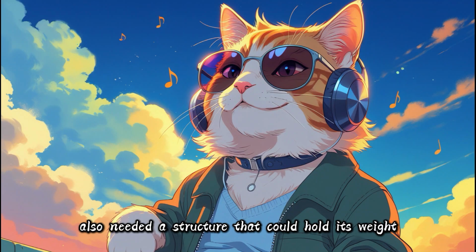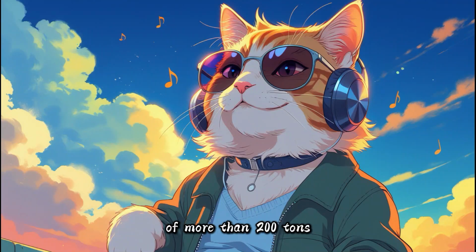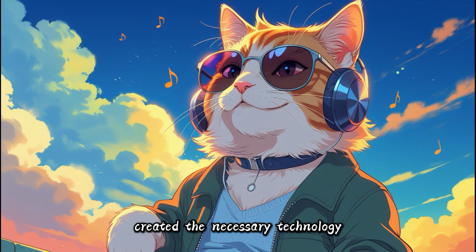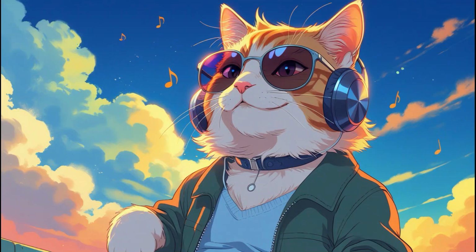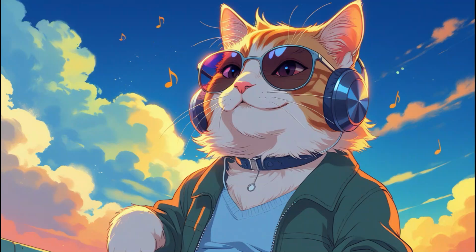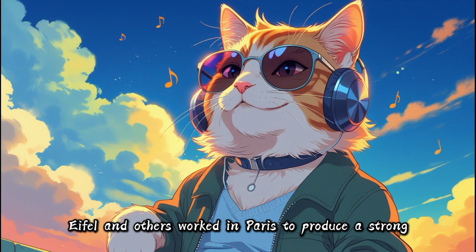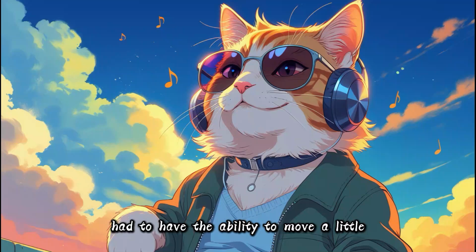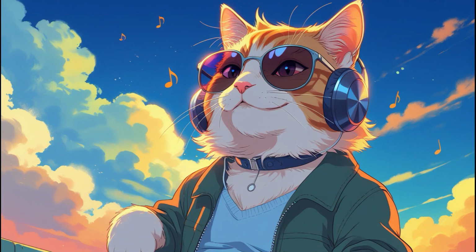The statue also needed a structure that could hold its weight of more than 200 tons. French engineer Alexandre Gustave Eiffel created the necessary technology. Later, he designed the Eiffel Tower in Paris. Eiffel and others worked in Paris to produce a strong support system for the statue. The design also had to have the ability to move a little in strong winds.